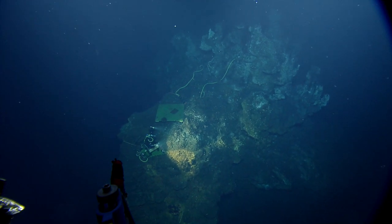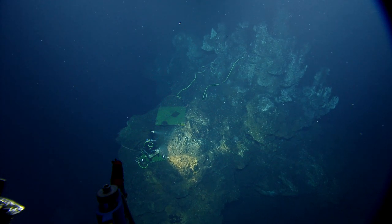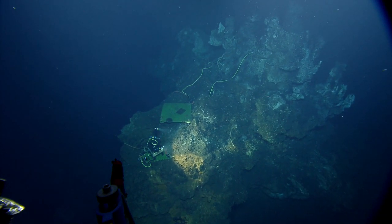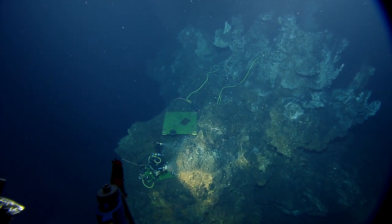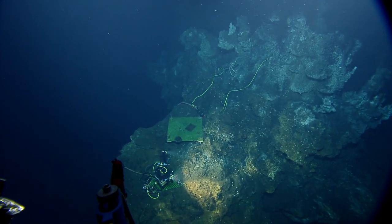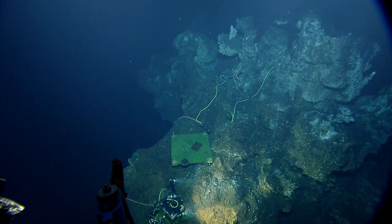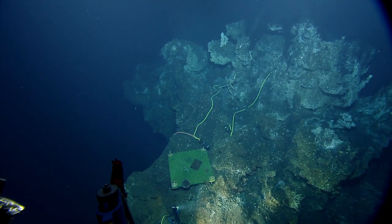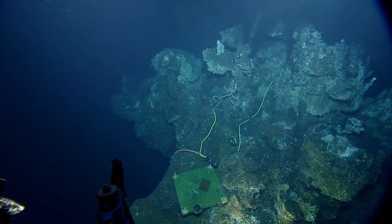AJ's right, it ain't no thing up here. We fly the ROV in here and take Niskins all the time, so we're well above it. Might smell a little funky. Well, if you go around sniffing ROVs, then yeah, that's on you. So the goal is not to hit the structure with Atalanta.